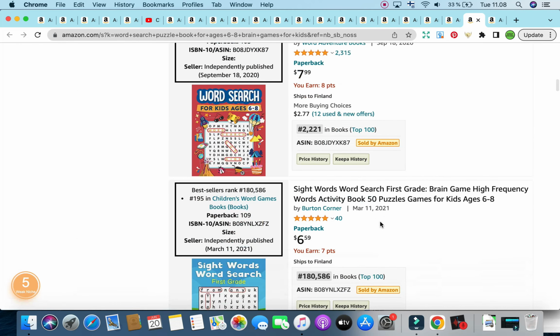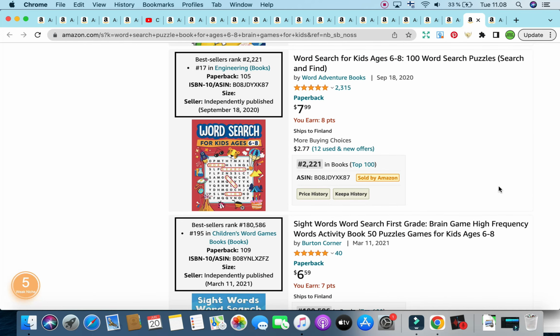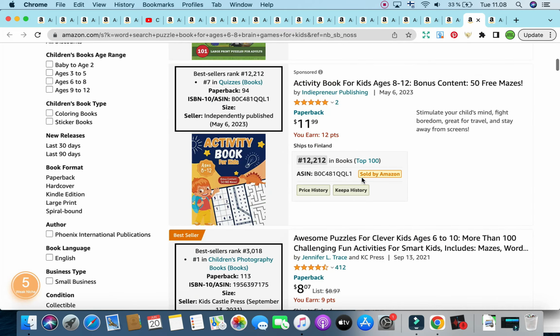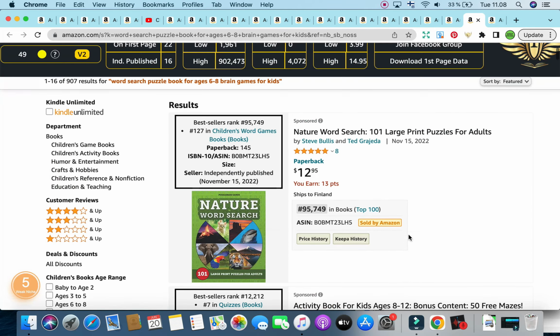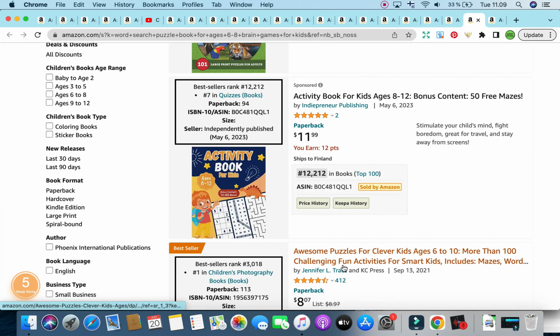They are having a combination of elements to them. For example, this one has an amazing bestseller rank of 2,201, and it is priced at $7.99. And as you can tell, word search for kids ages 6 to 8. There are many elements right here that are very eye-catching as well. This one is really good. We do have a couple of other ones that are selling quite well under this keyword.